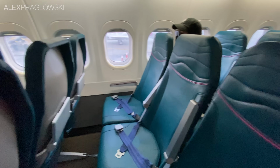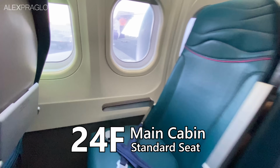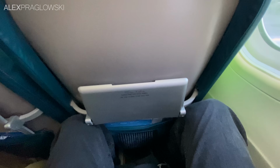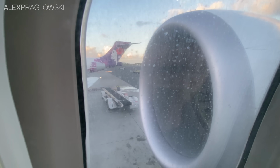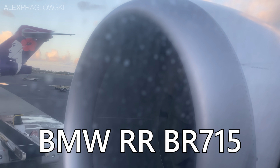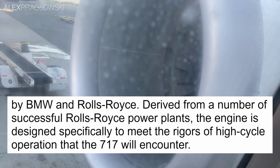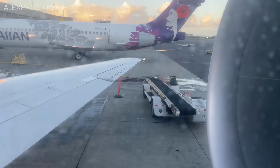For this flight, I grabbed a seat towards the back in row 24, which, well, I think you know why. The legroom in Hawaiian's main cabin on these planes is a bit tight, and supposedly varies from 29 inches to 31 inches of pitch. That's good enough for these short flights though, because out the window is this perfect view of the engine right next to you. These engines are BMW Rolls-Royce BR715s, designed specifically for these short-range, high-frequency flights. They're a big part of the reason why these planes have been such a great fit for Hawaiian's operation.